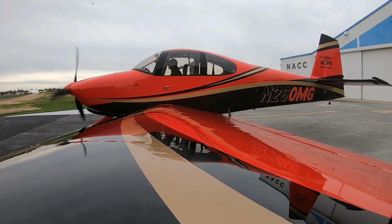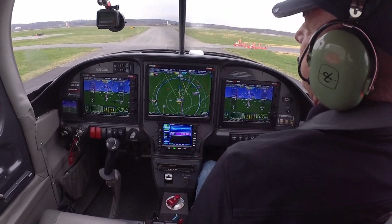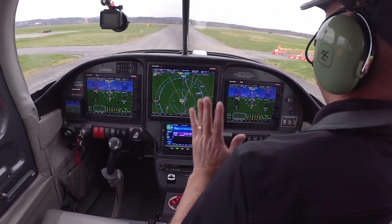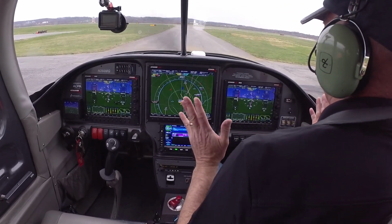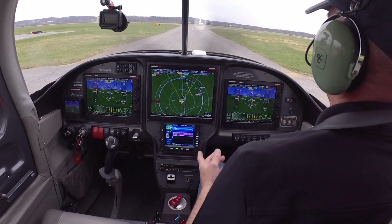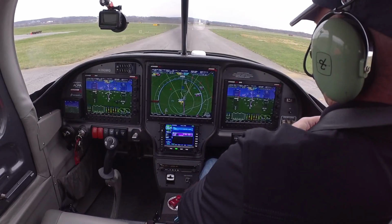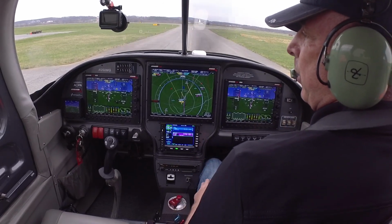And what we'll do is we'll hand fly on the way out there, and then we'll set up an instrument approach for the way back in. We'll be VFR west, and we'll just climb to about 6,000 feet, 6,500. Just let the airplane accelerate, go nice and fast. We'll slow down once we get out there. We'll do some maneuvering, just to show you the handling qualities of this RV-10. Then we'll set it up to do an instrument approach on the way back, and show off some of the automation with this advanced system that we've got here.